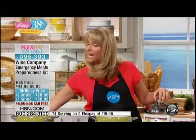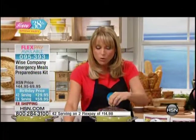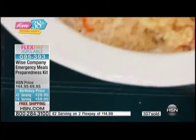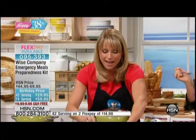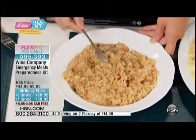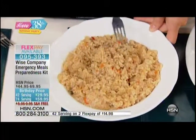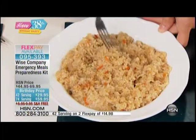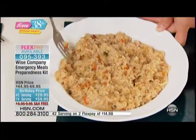This one here is our teriyaki rice. Real teriyaki, real rice, real vegetables, real herbs, real seasoning. All you do is just add water. I just tried this beforehand because this is a new one for us at Wise, so I wanted to try it. Look at what you get. You can see the real peppers, the real carrots, all of the spices and seasonings that you would put inside your meals if you were cooking them at home on your stovetop. You get that by just adding water.